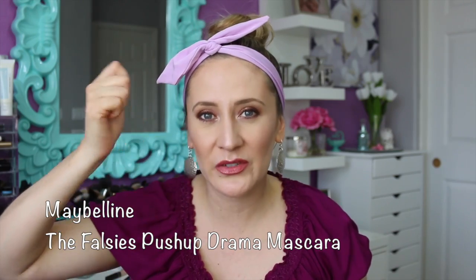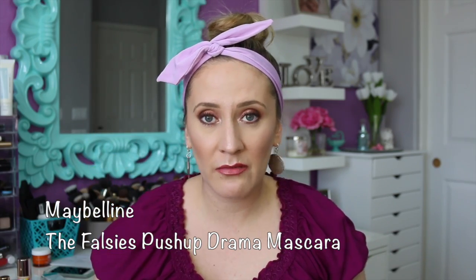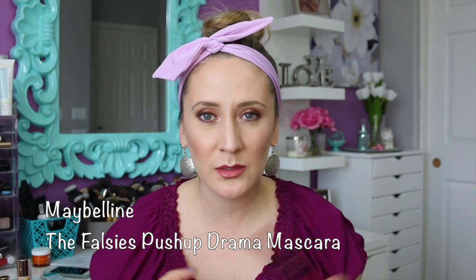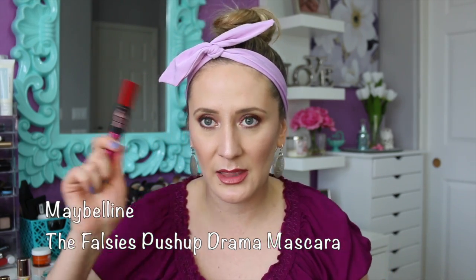I don't want to have to do coat after coat after coat. So I feel like with the first application, this gives a lot of volume, which is why I love it. This one's a great mascara. I love it. I would totally repurchase this. Between this one and the one I talked about last month, those are going to be my new go-to mascaras. I love this mascara.